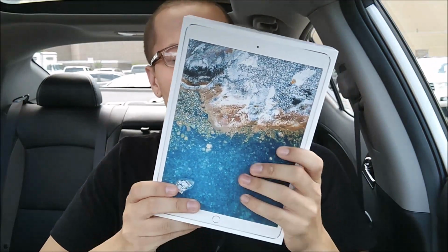The iPad Pro 10.5 brings great additions to the 9.7. It brings a 120Hz display, 4 GB of RAM. It also brings a better camera. Yeah, so it brings a 7-megapixel camera to the iPad here. You know, it does also have 64 gigs of storage, so it does double on the 9.7.